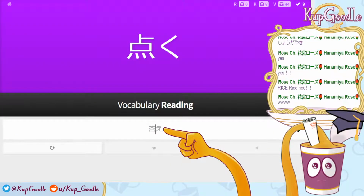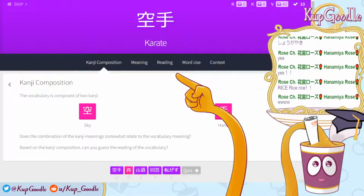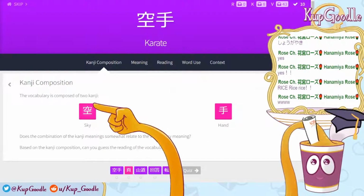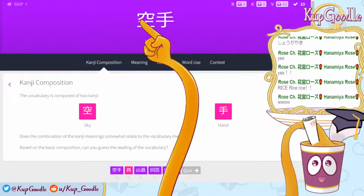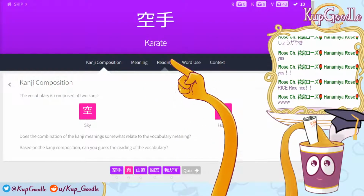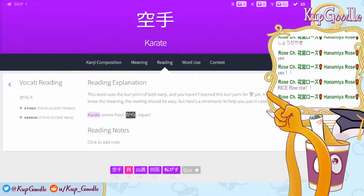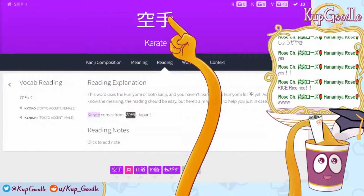All right. Vocabulary reading. Karate. Never heard of it. Karate. So, well, hold on. Kara? Huh? Te. Yeah. Te. Kara? Huh? This word uses the kunyomi of both kanji. You haven't learned this kunyomi for ku yet. Kute.